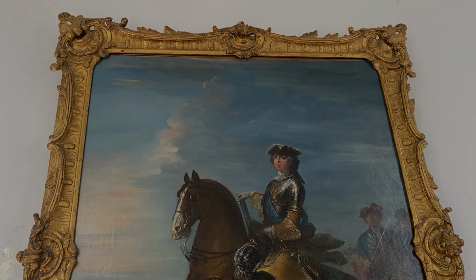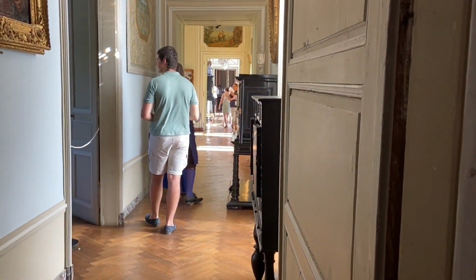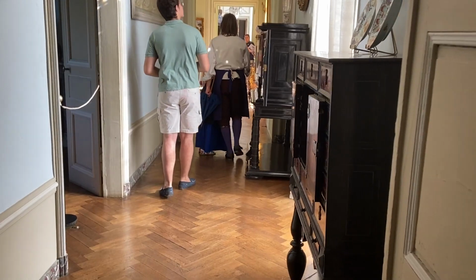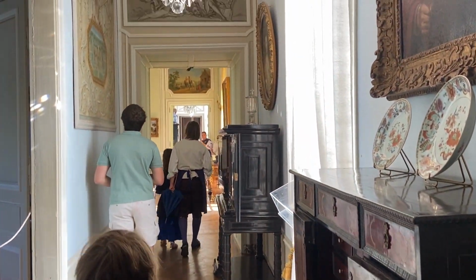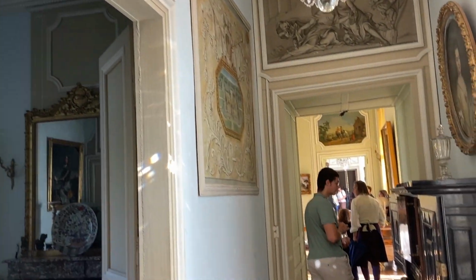And this castle houses one of the largest private collections in Normandy of various different things. And also among them are the beautiful light fittings, the chandeliers, the lustres.